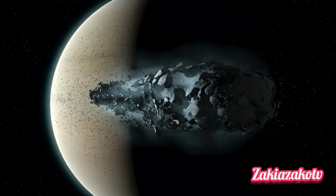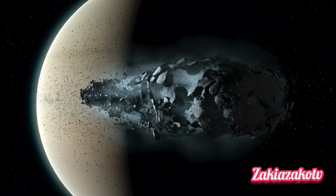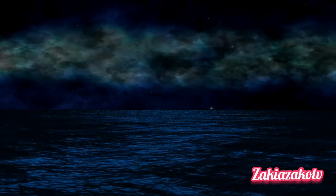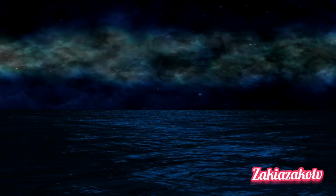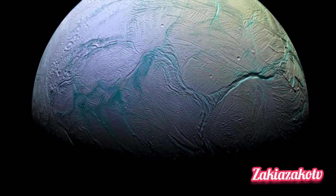Two, because the surface ice on Enceladus is thinnest at its poles, here's where the greatest impact of those tidal forces is felt. It's thought that the subsurface waters will have thawed, refrozen, and expanded over time, until one day when they burst out of the icy ground above. This is how it's believed that the first tiger stripe was formed.